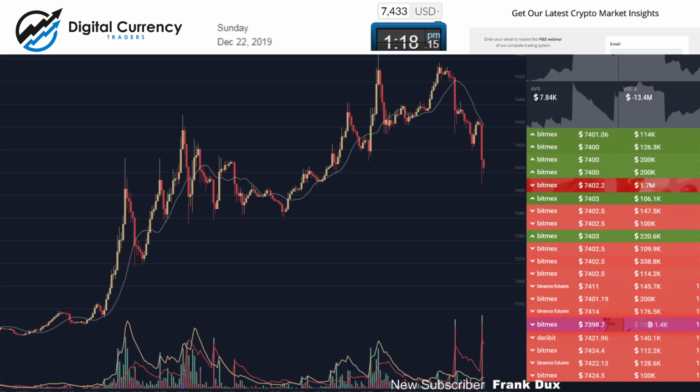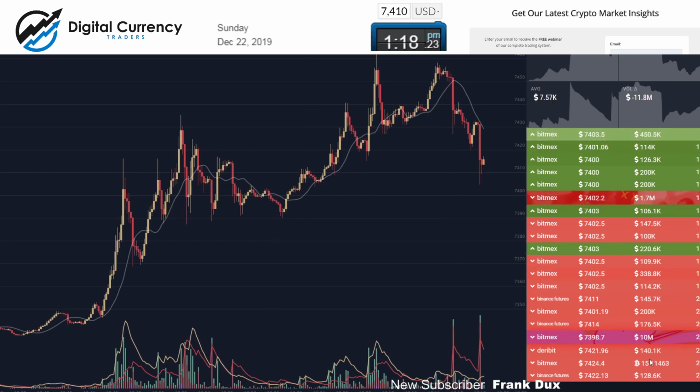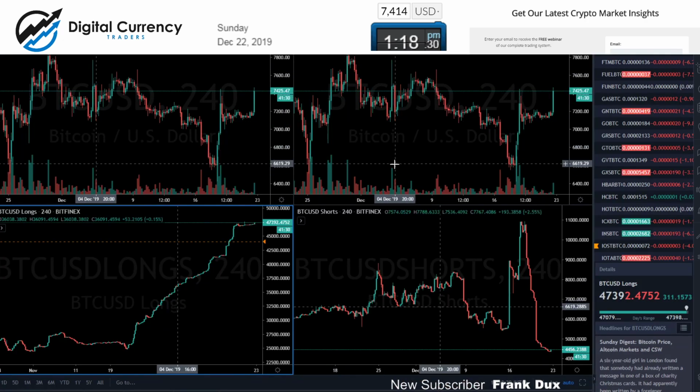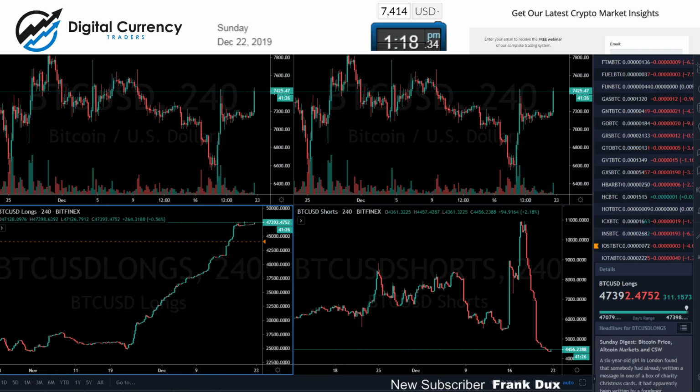1.7 million. There's the 10 million. That second 10 million sell. So we are really bouncing off of that double top right now. And the battle's on. Look at these $10 million positions. Blows me away. Okay, let's continue on, because the longs are really great to pay attention to and what's going on here with Bitcoin, but it's affecting the altcoins too.